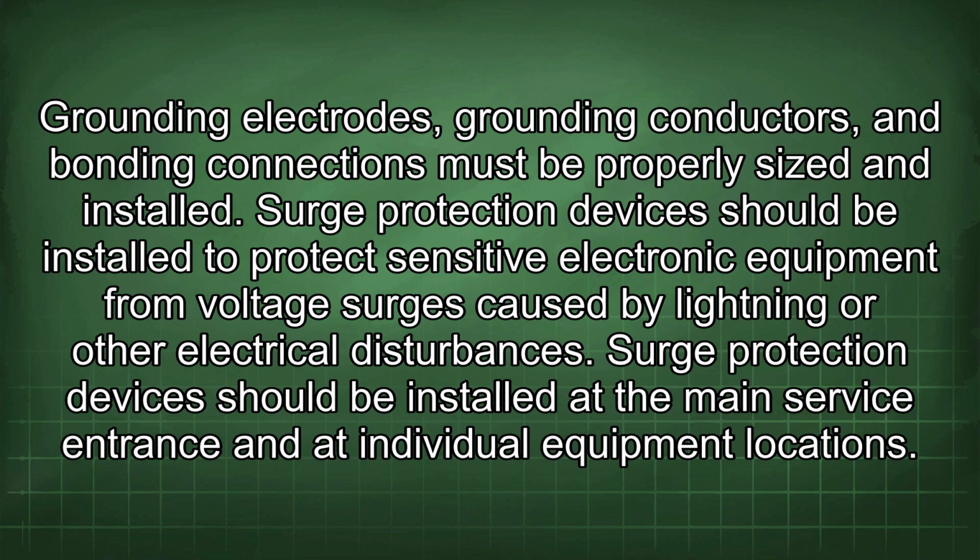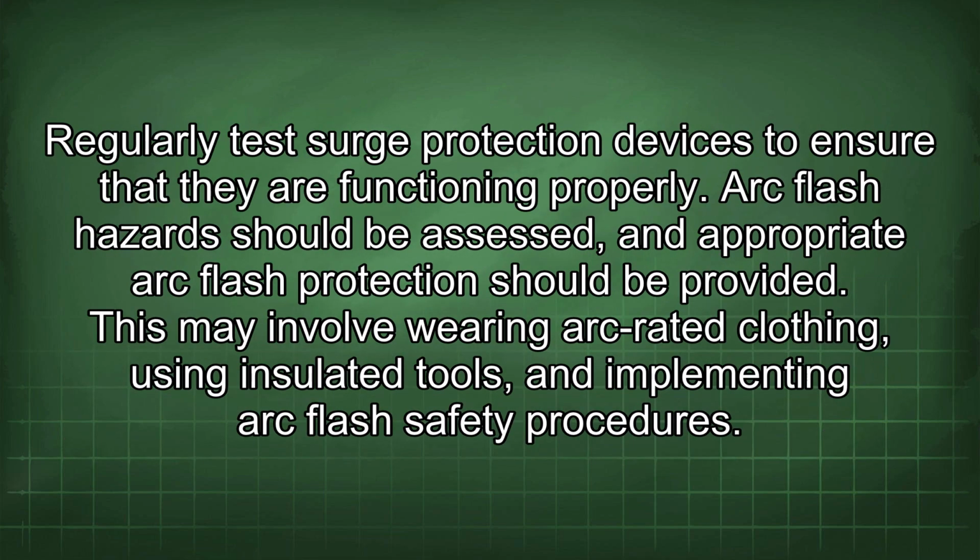Surge protection devices should be installed to protect sensitive electronic equipment from voltage surges caused by lightning or other electrical disturbances. Surge protection devices should be installed at the main service entrance and at individual equipment locations. Regularly test surge protection devices to ensure that they are functioning properly.